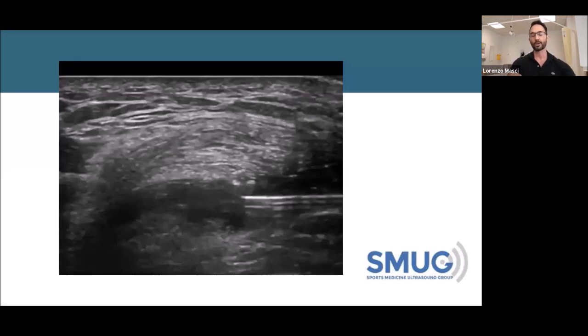So this is what ultrasound provides. It provides visualization. That's the most important thing. But also it can provide some clinical reasoning.